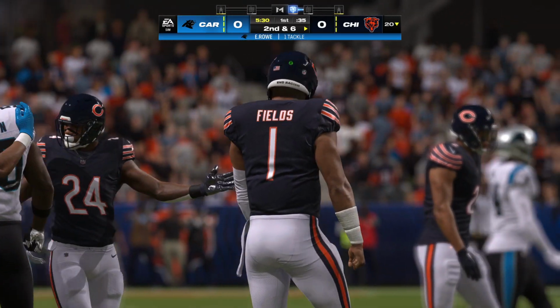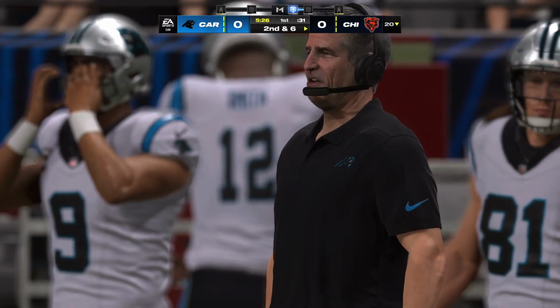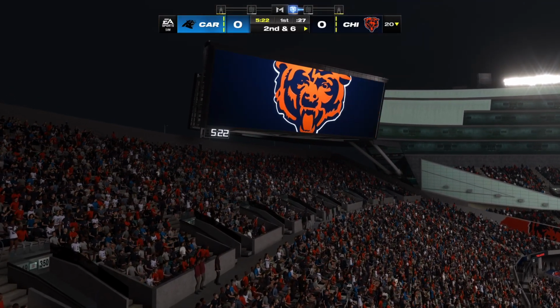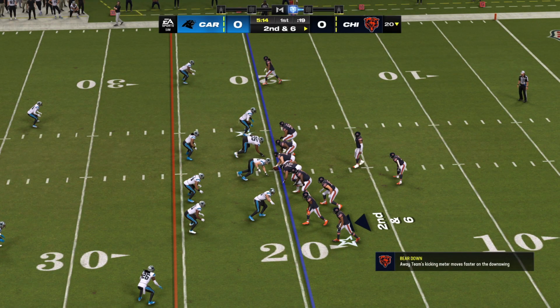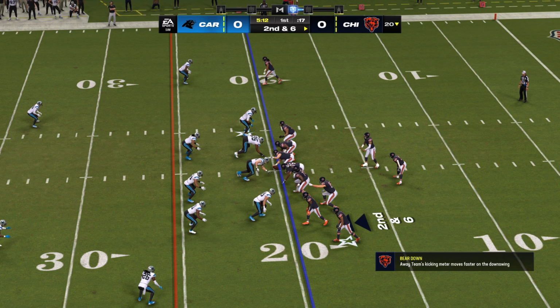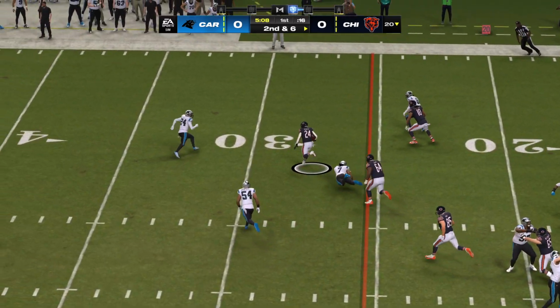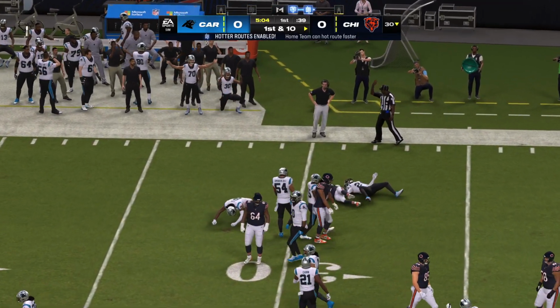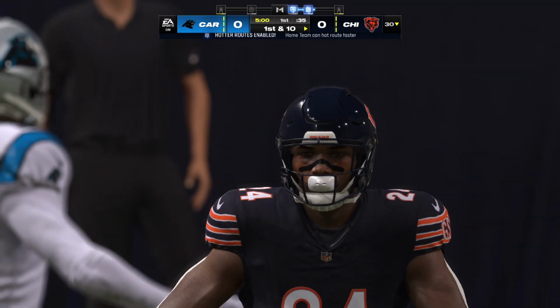Well, if you're going to run the read option, typically, you've got to keep an eye on the defensive end. And what does that mean? What are you looking for with a defensive end? Well, you want to play off of what he does. If he collapses inside towards the running back, then you pull it and take it yourself outside in. If he stays outside, you go ahead and leave it with the running back. In this case, pulled it and got good yardage himself. And he'll get this up to the 30-yard line. A Chicago 1st down there on a gain of 11.